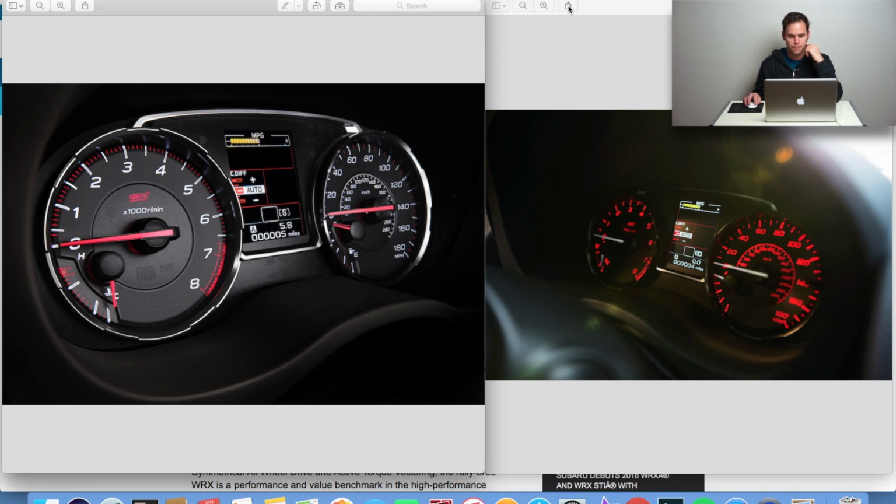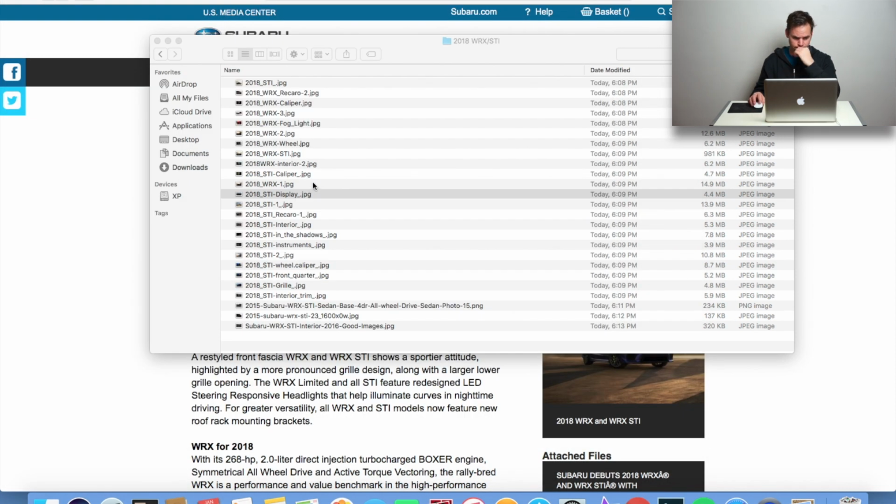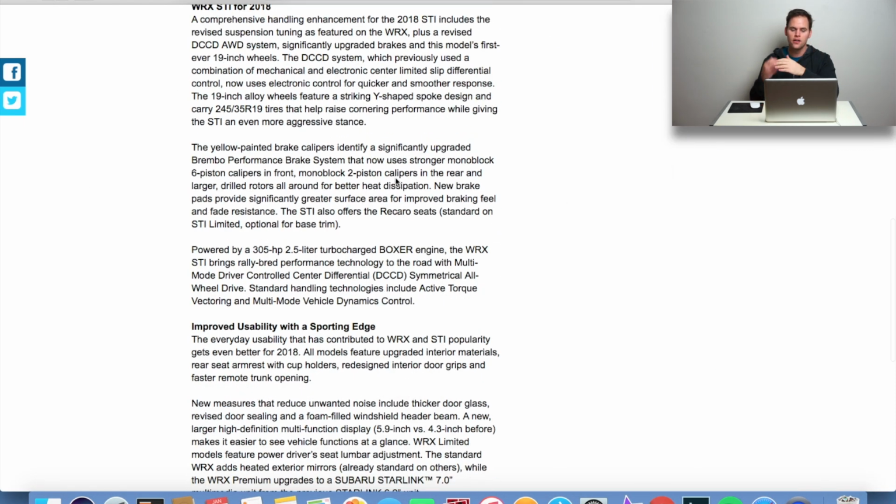It's welcome. So here's a closer look at that display again. You got the leather gauge hood, and then you have your boost gauge, which is a revised design, but it's hard to say what features are going to be included. We only know limited details right now, but it has changed. So that, of course, is what is new for the STI.